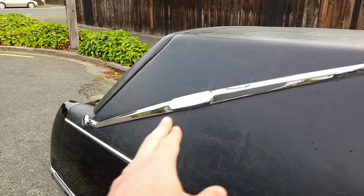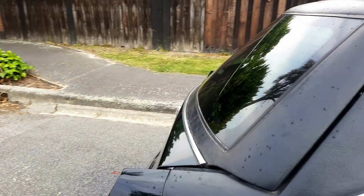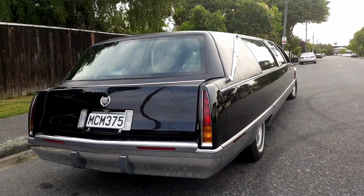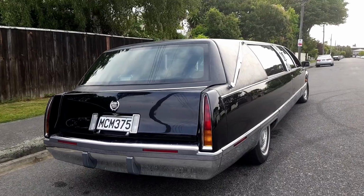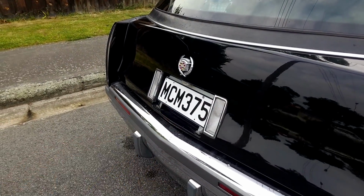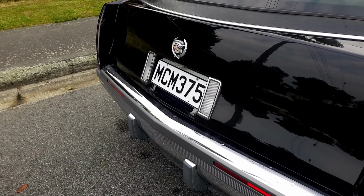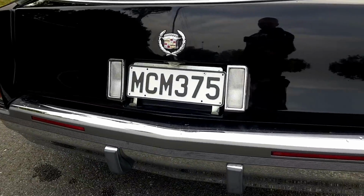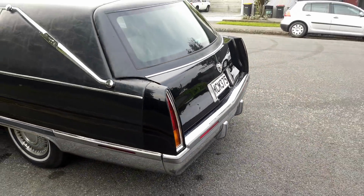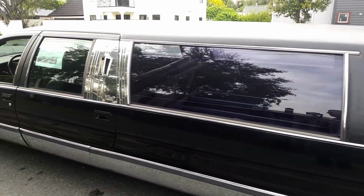With these huge dummy irons on the back for what would have been a folding roof on the old cars. That's why such things exist. And yeah, there's the rear end, sort of a stubby overhang going on. MCM plate, we'll discuss that in a moment, but it does have a link, which is pure coincidence, but not to Mighty Car Mods. I don't think this is quite their cup of tea, to be honest, but it is a mightily impressive wagon. So very long.